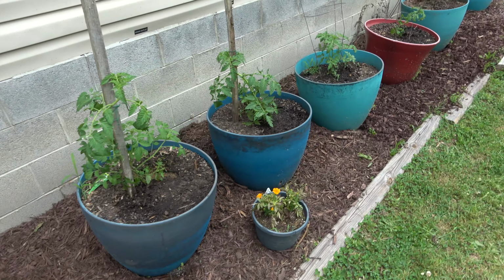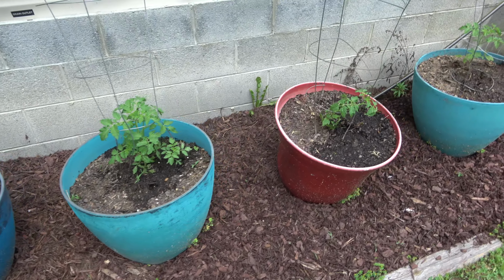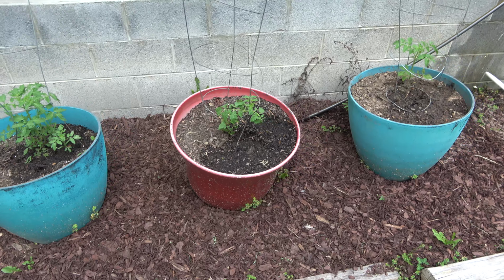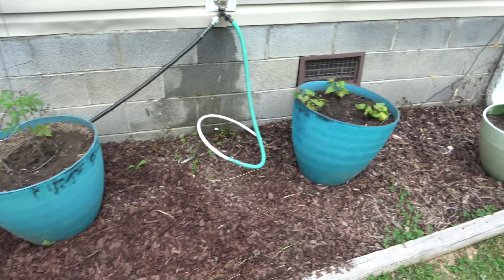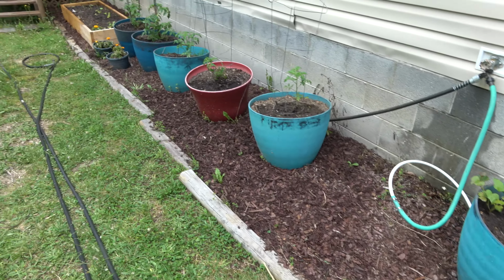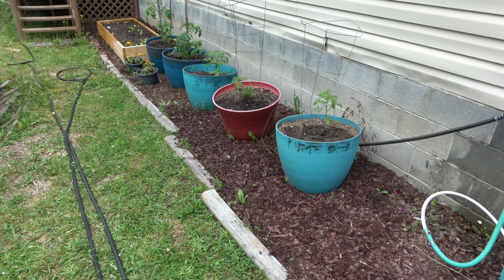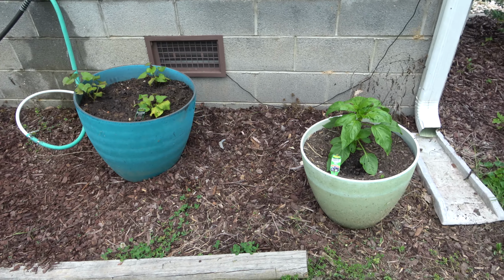Tomatoes in buckets. We tried this last year. This works really well, using rabbit droppings as fertilizer. Really works well. Back here. Yeah, so that's that. Raised beds, buckets, anything you can do to grow a garden. It's amazing how well you can do if you just take care of it.